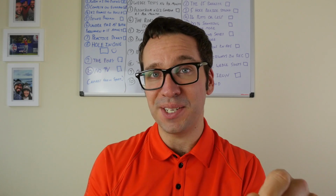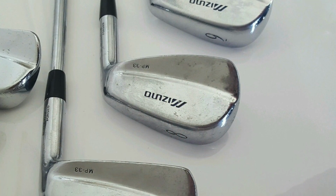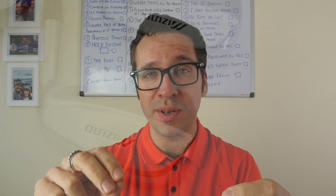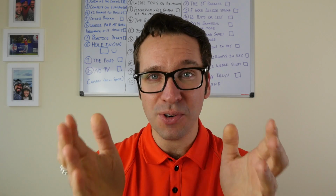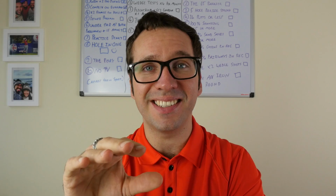Now in my bag for this money, iron wise, I can get MP33 irons. So a classic Mizuno iron that when refurbished and when buffed up a little bit would just be as good as pretty much any forged iron out there at the moment. 3 to pitching wedge, 65 quid including postage. 65 quid for a forged iron, which if you've buffed it up, if you polished it, if you put it back on a shelf, you could quite easily say, oh look, these are the best forged irons there's ever been.